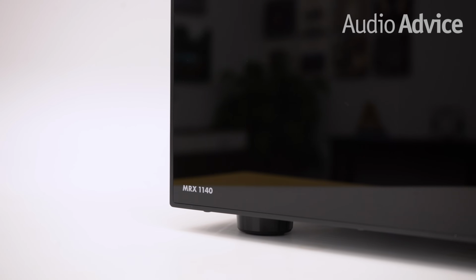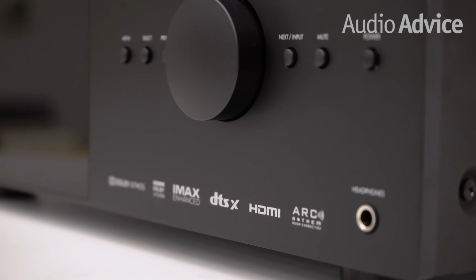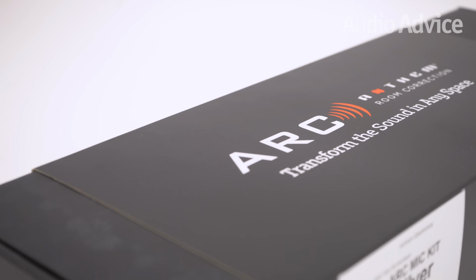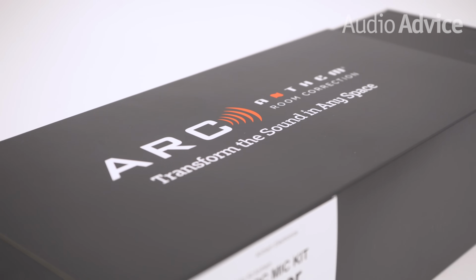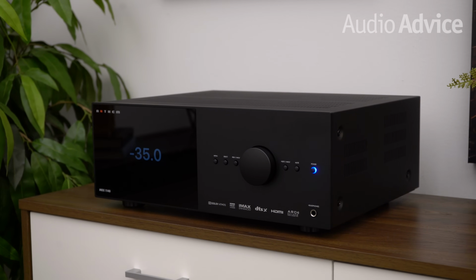Since rooms have such a big impact on sound, most receivers today have some kind of room calibration software. I've personally used most of them, and I can tell you that Anthem Room Correction, or ARC, is one of the best, if not the best, on the market. The difference it can make in most systems is just stunning.